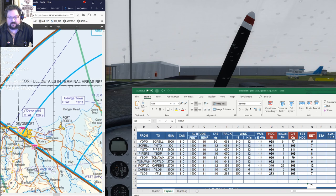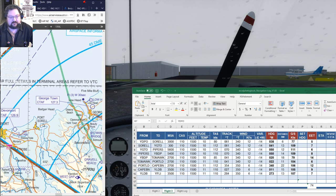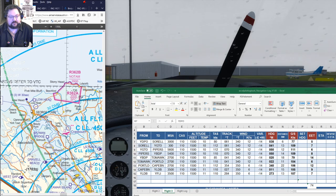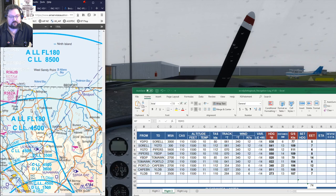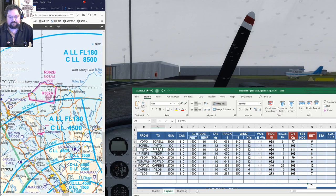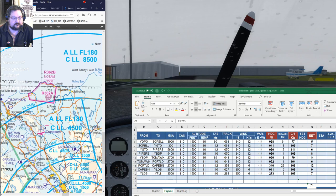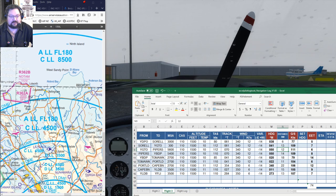From Devonport, we climb at 80 knots until we hit Port Sorrel. From Port Sorrel, we're going to continue along the coastline and then land at Georgetown. We might do a landing, might do a touch and go. From Georgetown, we'll continue on through to Bridport. Now here we have Piper's River. Yeah, there is Piper's River. So across Piper's River, about 12 miles out of Georgetown, and then into Bridport.